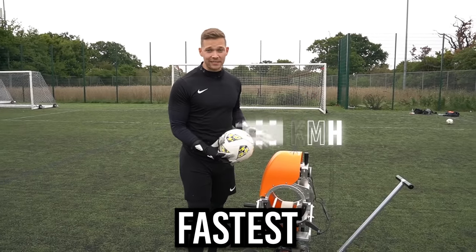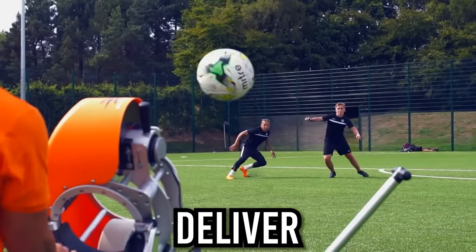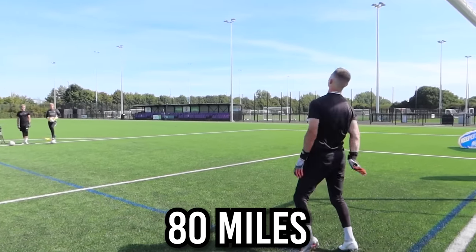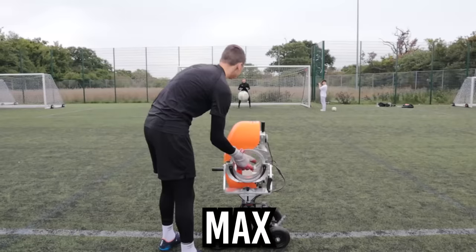This is the fastest ball launcher in the entire world. And today, we're going to be putting it to the test. Now, this ball launcher can deliver balls from 5 miles per hour all the way up to a max speed of 80 miles an hour, which is absolutely insane. And today, we're going to attempt to catch a ball at this machine's max speed.